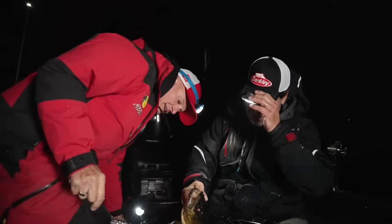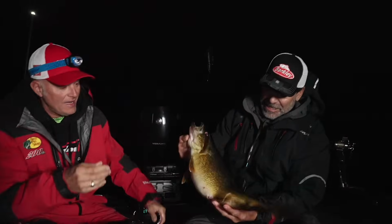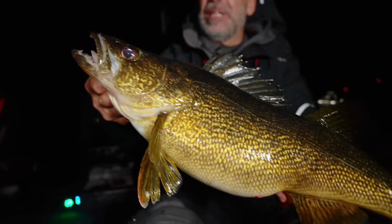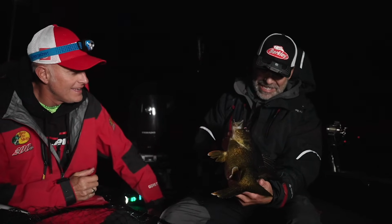Okay. Turn my light off here. Look at that thing. That is a fatty. Wow. There's no doubt that that's a beautiful Sturgeon Bay fish there. Look at how dark he is. Had a great time. We're gonna put this one back. It's time to turn out the lights and head for home.